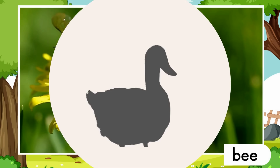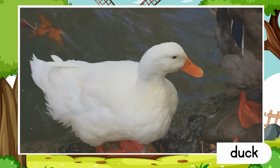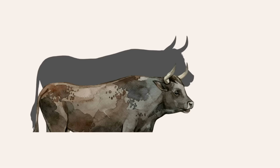Guess this animal. Duck. This is a duck. Guess this animal. Bull. This is a bull.